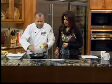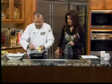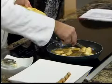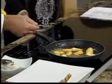On the bellies, yep. And you're keeping it on a very high heat, correct? Yeah, and actually on a gas stove, this is an electric stove that has a flat top, which is a great piece of equipment.